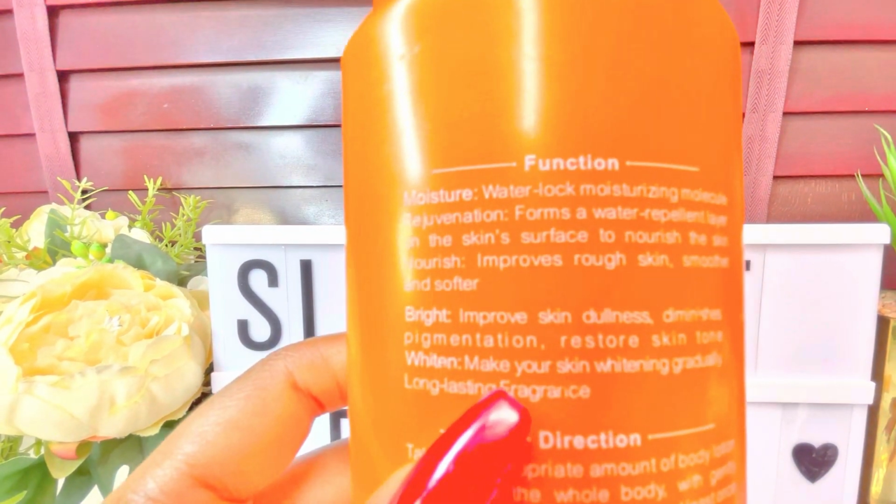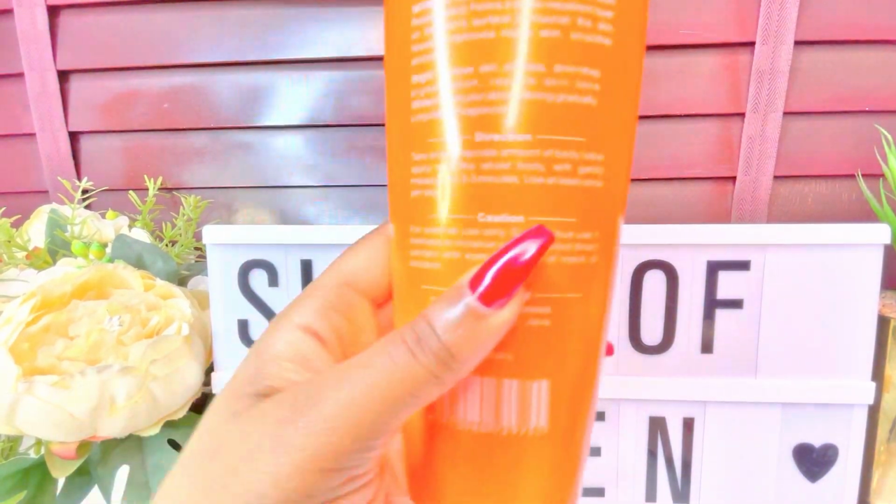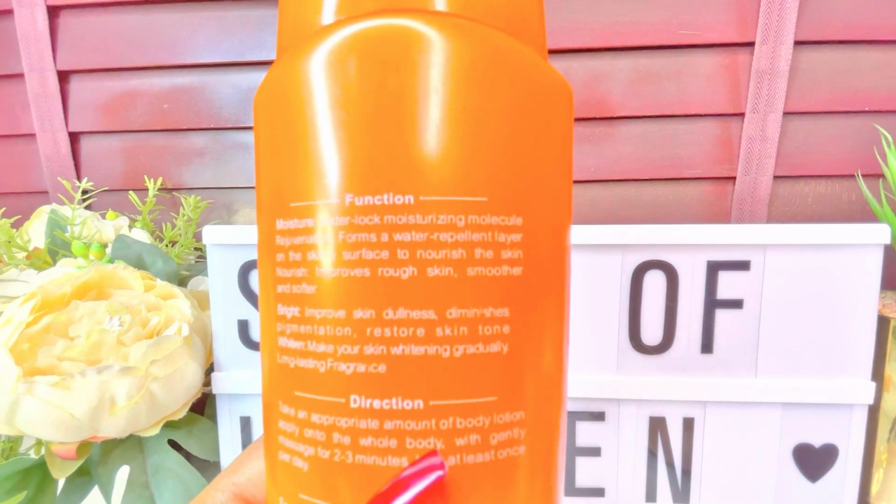This one I can totally attest to, guys. In the period that I tried this lotion, because I'm a person who, when I see certain products in the market and they have very exciting actives, especially when I see vitamin C, I just want to try it.